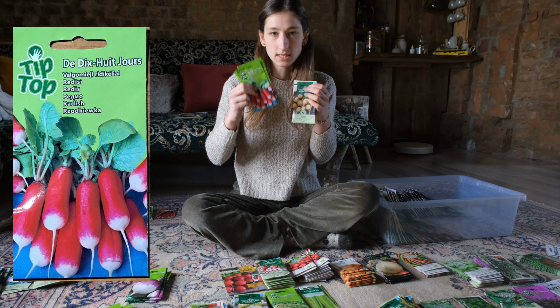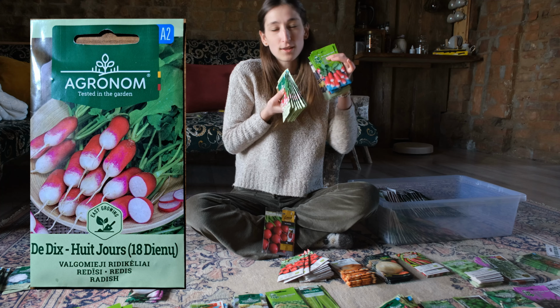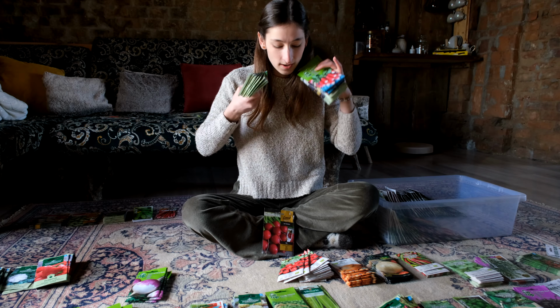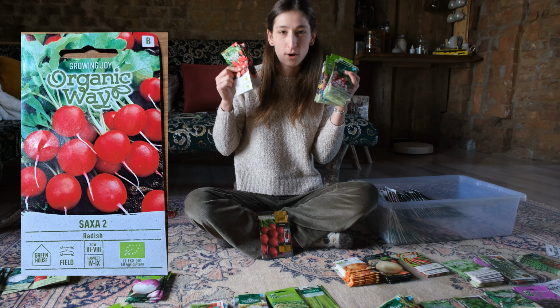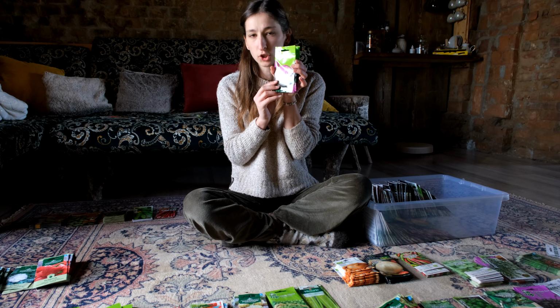I think those are all the same, more or less. And one big pack, I think those are the most radishes we have, the longer ones with a bit of white and red. And a lot of saksa radishes. So I think that fills up my whole line just with radishes. And then we also have some turnip.